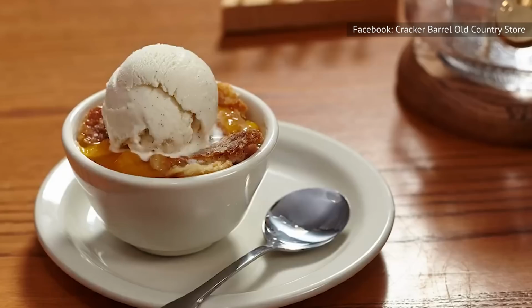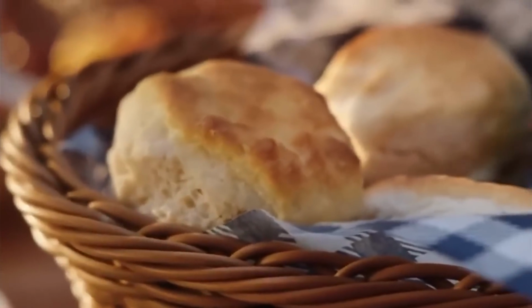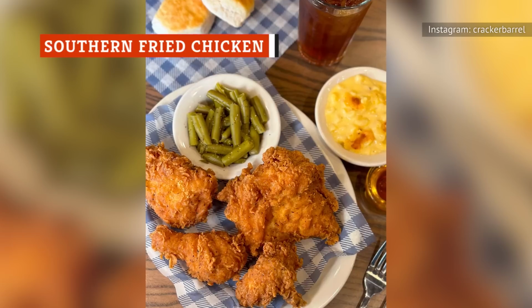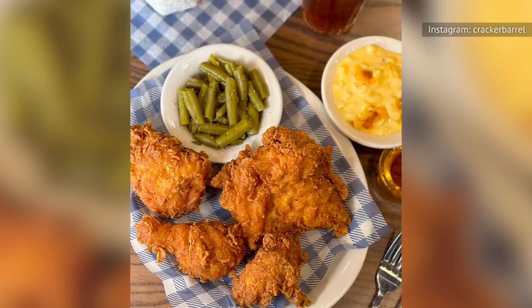From biscuits to cobbler to country fried shrimp, Cracker Barrel's been serving up Southern comfort food for decades. But you might be surprised to learn that some of the chain's most famous dishes have actually been around for centuries. A Southern menu usually isn't complete without fried chicken, and Cracker Barrel's fried chicken comes with honey, a pair of Southern sides, and biscuits or corn muffins.